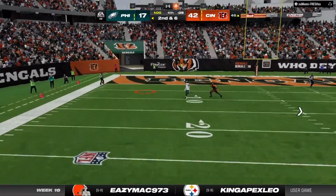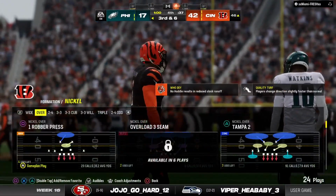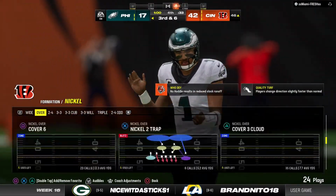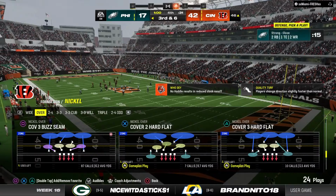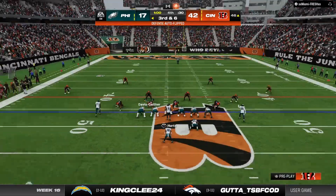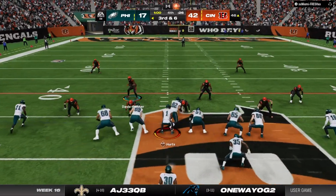Going deep here for Watkins. And that will be incomplete. Tried to dial up the long one way out there, but it'll be 3rd down. Well, these guys are not going to go out with their tails between their legs. They're going to keep taking their shots until the clock's at 000. But that one, like a lot of others, winds up incomplete.